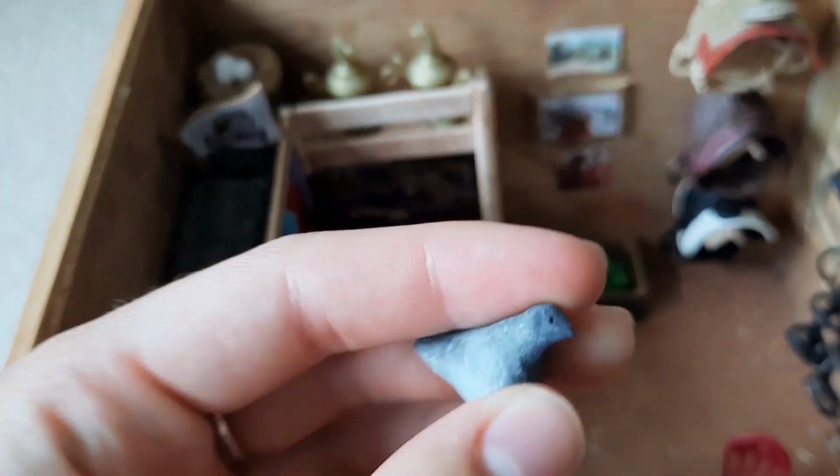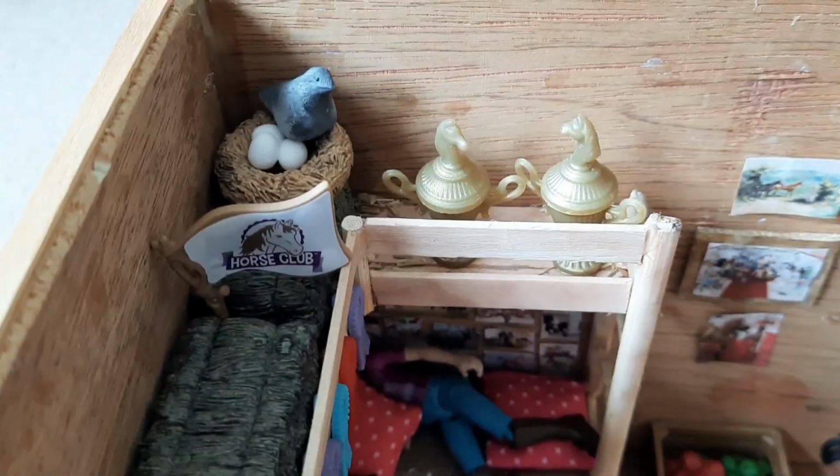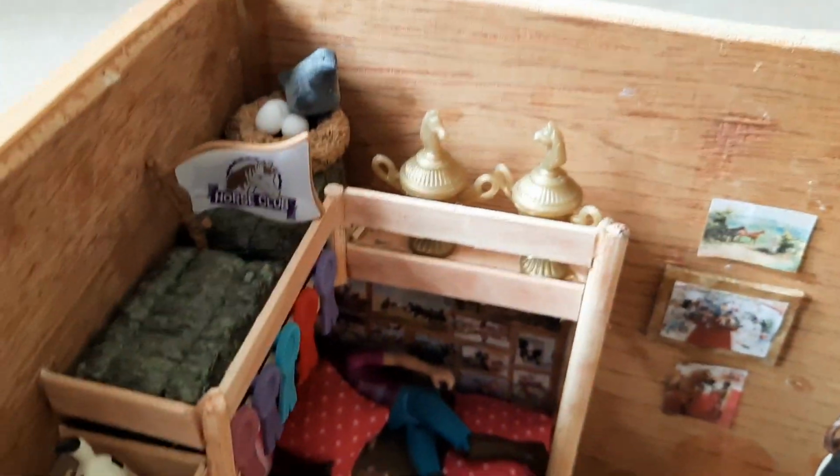It's actually quite cute. I wasn't expecting it to look as realistic as it does. I think I just had such low expectations when I started making it. Yeah, I actually quite surprised myself. So yeah, that's quite cute in the corner there.